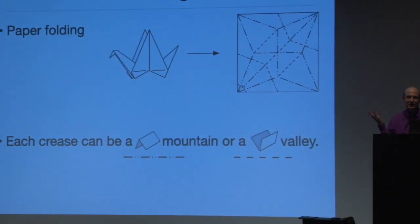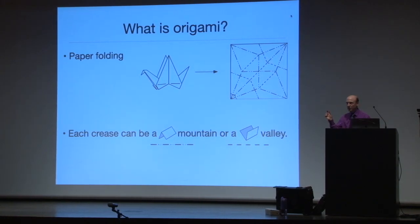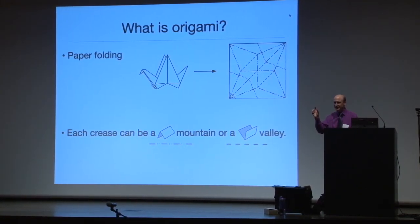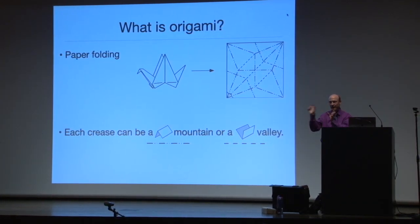Those of you who were here for the folding session earlier probably don't need this introduction of what is origami, but we've got to define our terms, at least with pictures. Paper folding is origami. The word origami literally means, ori means fold. I don't know Japanese, but I know this. Ori means fold, and gami is related to the word kami, which is paper. So it literally means fold paper.